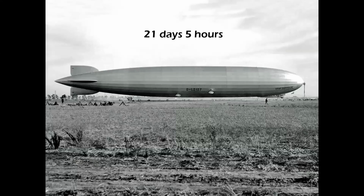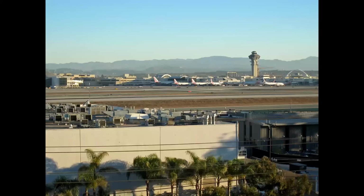Now, in this photo, we see the Graf Zeppelin at what is called Mines Field. And today that's LAX, Los Angeles International Airport. This is a view looking to the south. At the right, just below the nose of the Zeppelin, you can see the Palos Verdes Peninsula. But if we turn around and look to the north today, this is what the scene looks like. Just about the same spot. Pretty amazing.